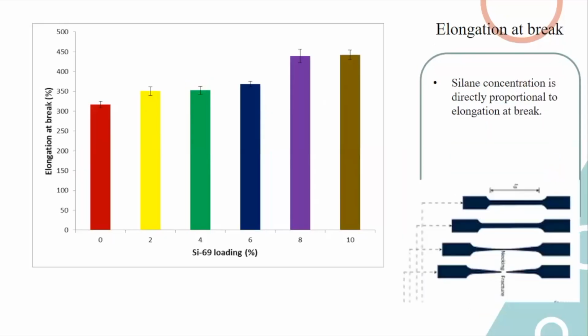Okay, elongation at break. Elongation at break refers to the ability of the material to elongate before its fracture. And as we can see, the elongation at break is directly proportional to the silane coupling agent. Increasing the silane coupling agent will increase the elongation at break. And why does the elongation at break increase? Okay, the elongation at break increases due to the plasticization effect and the flexible rubber network formed in the vulcanizate that makes the system become elastic.